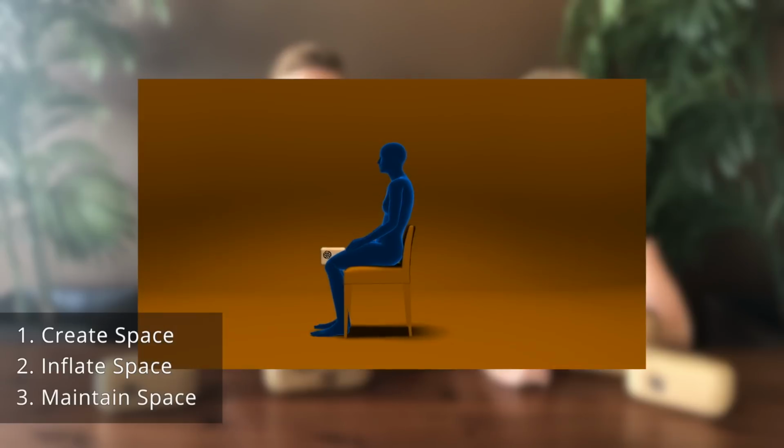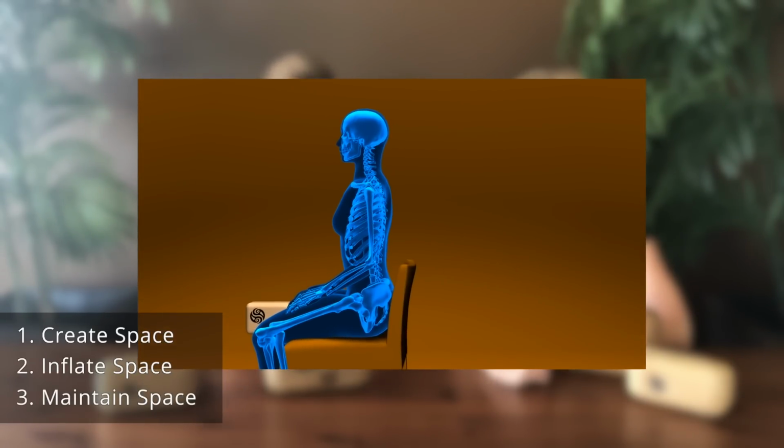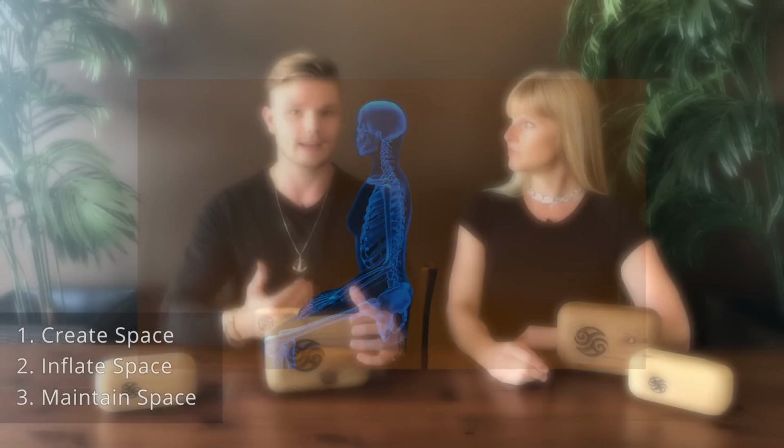The third one is now that we've created the space, the oxygenation, we need to own and maintain that new alignment that we've created. So it's the postural component. Exactly. And it doesn't matter what joint we're dealing with. Every cell has its place. And it's not like we're going to go from 0 to 100 overnight. We're not just going to suddenly start doing block therapy and poof, everything is exactly where it's supposed to be. But it's getting on that path.